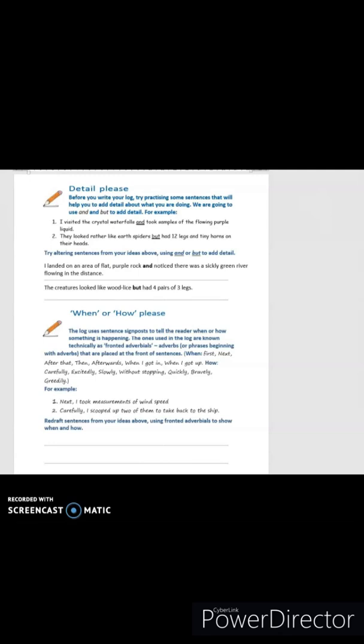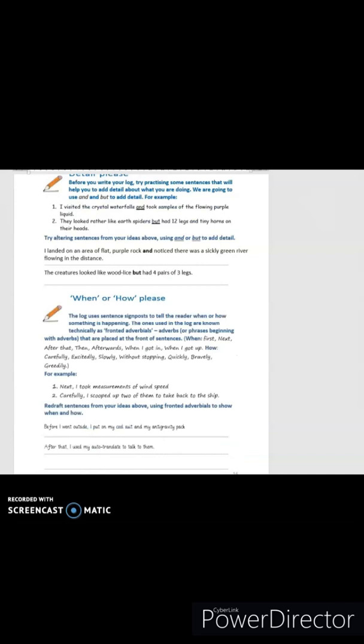Their examples are: next I took measurements of wind speed, and carefully I scooped up 2 of them to take back to the ship. So my 2 examples are: before I went outside, I put on my cool suit and my anti-gravity pack. And after that, I used my auto-translate to talk to them. Now, some of you may notice that in my first sentence I'm actually using an adverbial phrase rather than just a fronted adverbial. But if you just use fronted adverbials, that's fine.